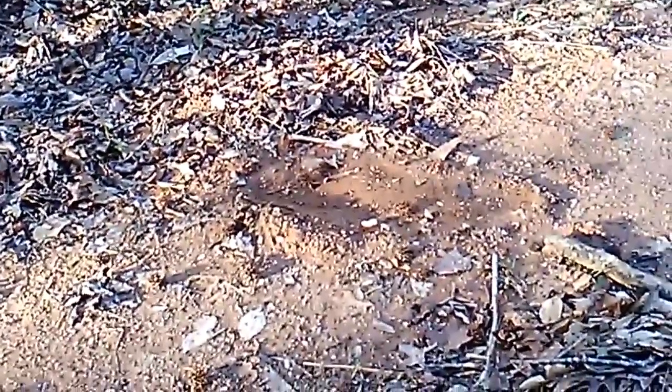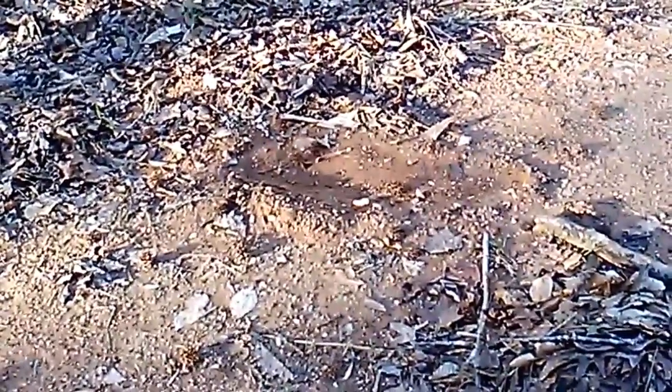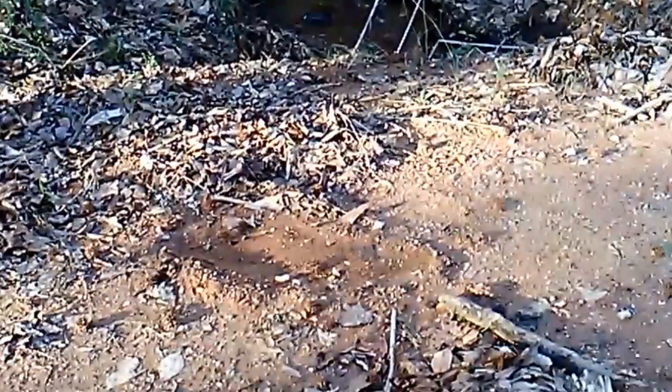And right now, I'm getting out of the truck, looking on the other side of the road to see if there might be another print over there, which I did find another print. This is that same print, but I did make a picture of the other print.